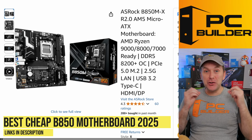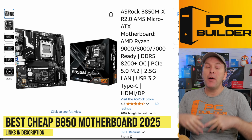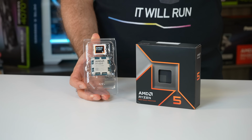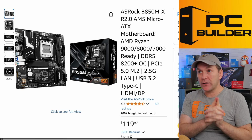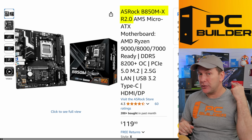Let's jump into the best cheap B850 motherboard for Ryzen 7000 and 9000 series CPUs, particularly the Ryzen 5 CPUs. So this is like the best motherboard for the Ryzen 7600X, 9600X, 7500F, those kinds of CPUs out there. And that is the ASRock B850 M-X. And this is revision 2.